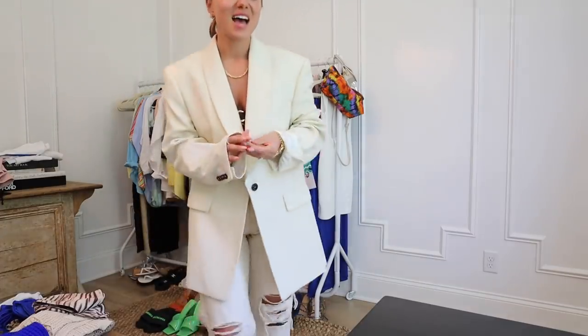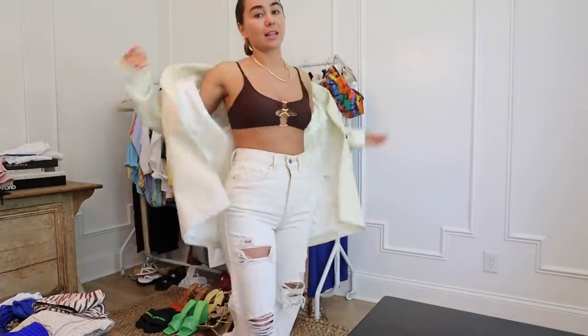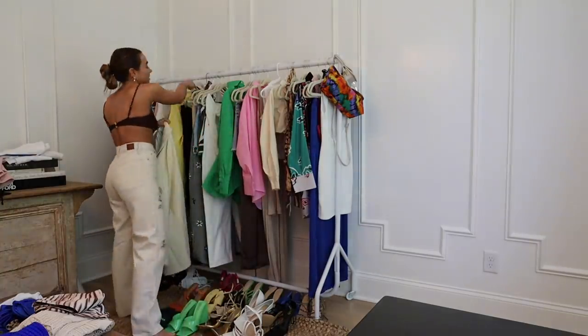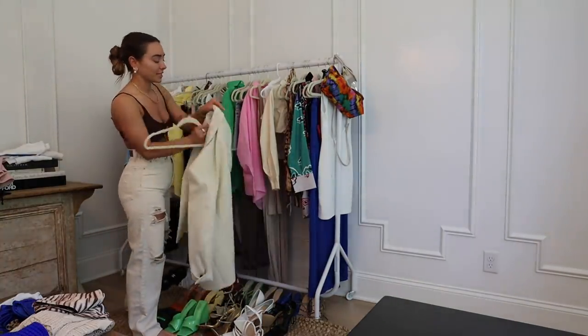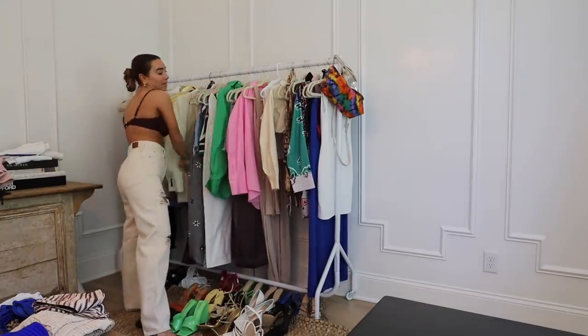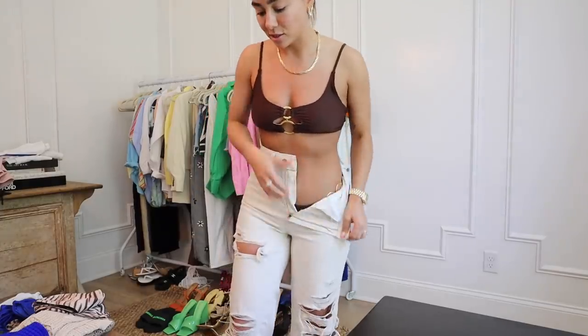I'm obsessed with them. So yeah, this is an old Zara blazer. I got it last summer, so I can't link it. I'm sorry, but they have things similar to it. Zara basically just remakes the same stuff over and over again, so they have stuff just like this. The best oversized blazers ever. Okay, so you get it. This is so super cute.